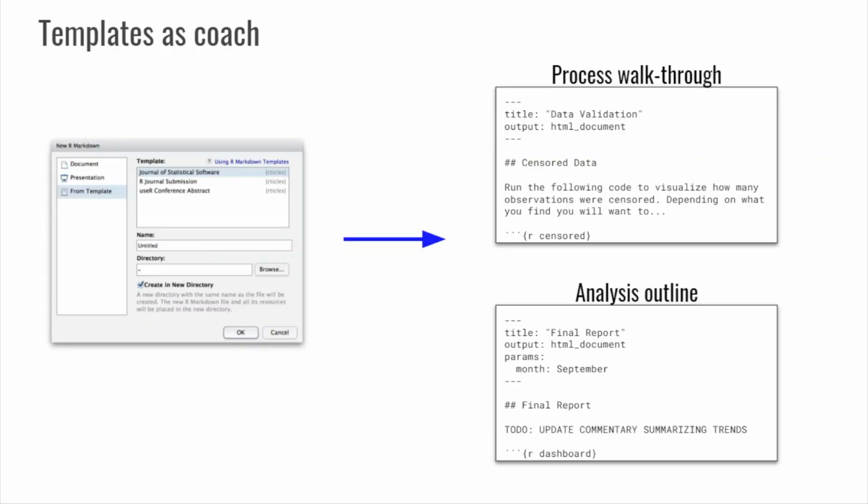Internal packages can mentor users and structure their work in two different ways. Process walkthroughs can serve as interactive notebooks that coach users through common analyses. As an example, if a type of analysis requires manual data cleaning and curation, a template notebook can guide users to ask the right questions of their data and generate common views they need to analyze. We can also include full end-to-end analysis outlines, which include placeholder text, commentary, and code if the type of analysis that a package supports usually results in a specific type of report.